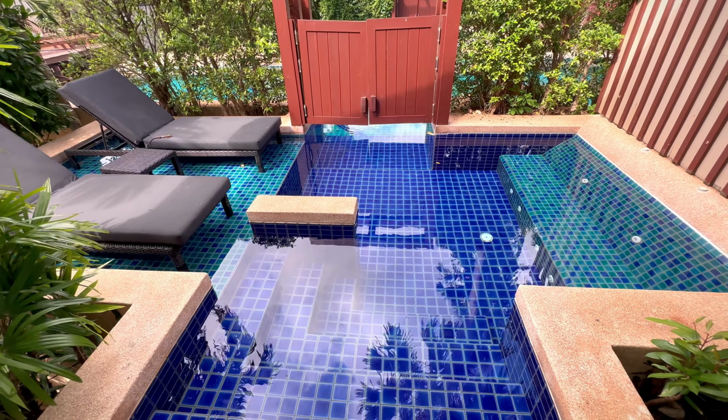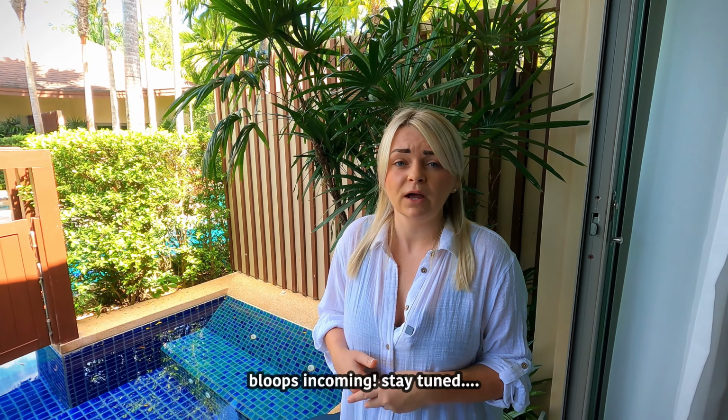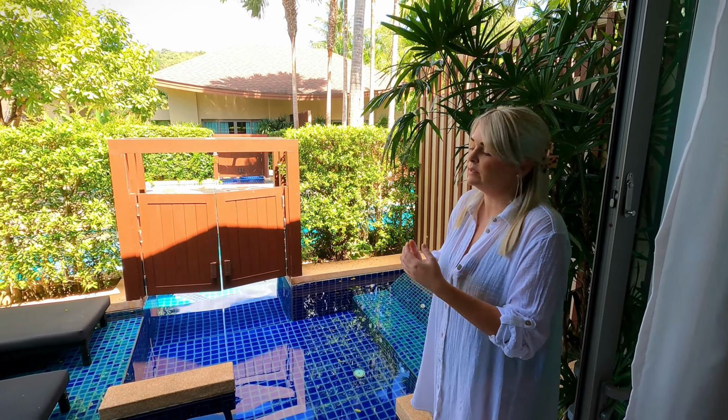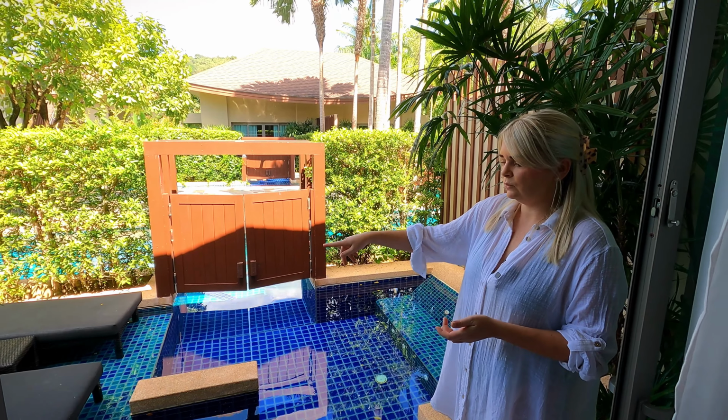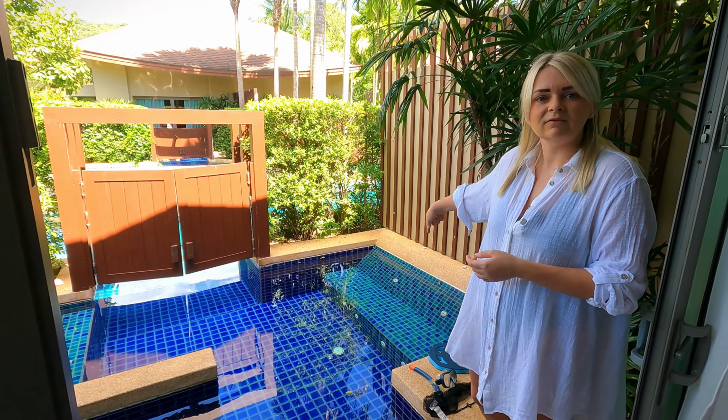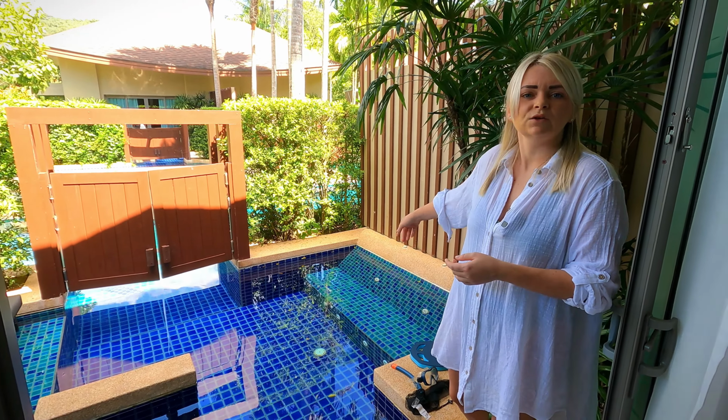As you open the double doors, you have your own separate private pool area which leads out to the main pool, or one of the main pools. There are 5 at this hotel, and you've got a massive set of gates that you can just open to go into that pool. You've got 2 sun loungers and a little table, and then you do have an inbuilt seating area within the pool that you have little jets on that makes it become like a little jacuzzi, but we'll show you that anyway.